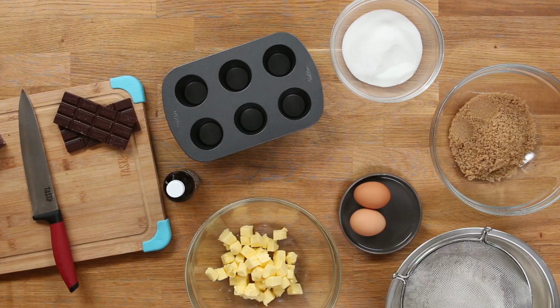We're gonna try and hit a really nice, pun intended, sweet spot, not too chewy, not too cakey, not too crispy. I have my ingredients out. I have my butter, eggs, flour, brown sugar, white sugar, vanilla, and a lot of chocolate. So I would say in terms of ingredients, there's nothing out of the ordinary.